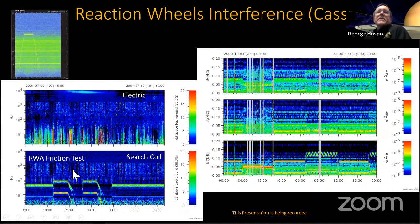This was from a test they did in orbit, in flight, where they basically spun the wheels up to a certain frequency, and then they turned them off to see how long it took to spin down. And so you could see they spun them up, turned it off, and they dropped in frequency as they slowed down. And this was an example.